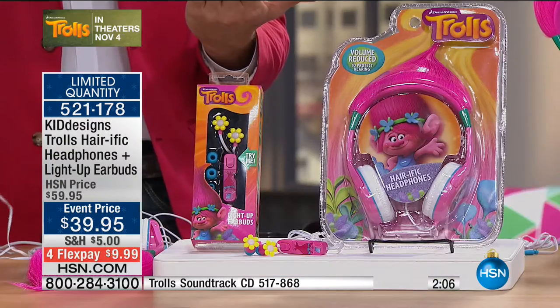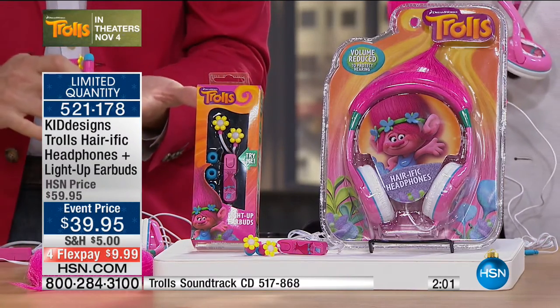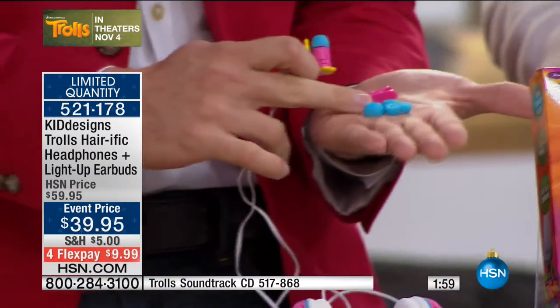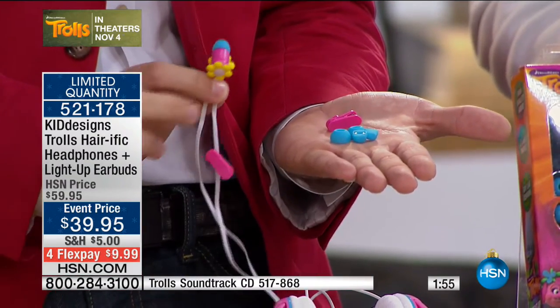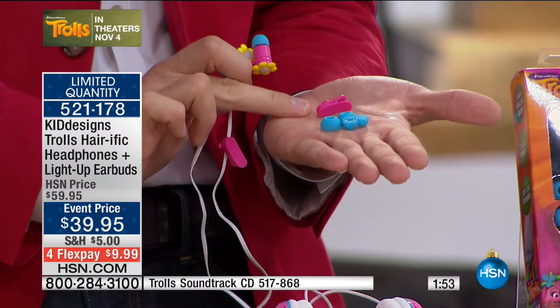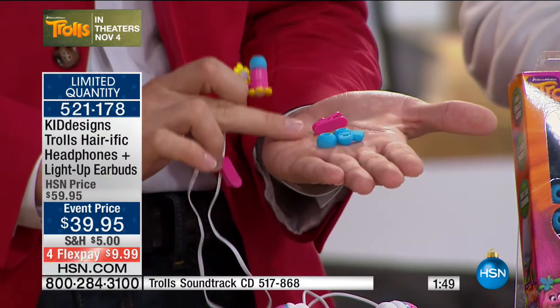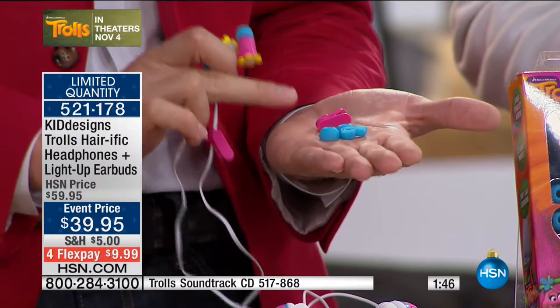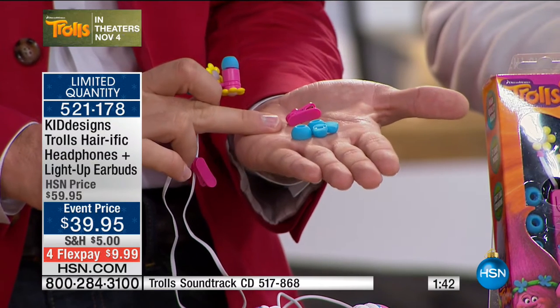Another cool, fun feature besides all the light-up on the earbuds is that they come with different ear tips right here, different size ear tips. So no matter what age your child is, you have a small, a medium, and a large size that comes with it. And then you have this really cool clasp as well that the kids will clasp to their lapel or to their shirt, whether they're riding their bike, on their skateboard, or just playing outside. Little things like that really go a long way.